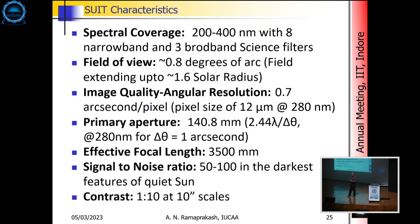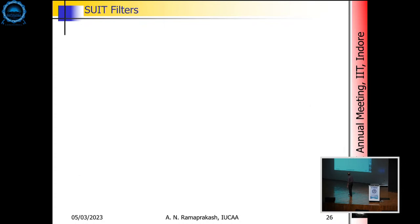And we also saw that the sun is very dynamic, even at a given time slice, the surface of the sun is very dynamic. And we would like to look at the structures in great detail, so we need a pretty good contrast at close angular scales, and that's another design driver for the instrument.